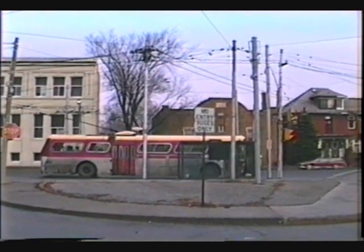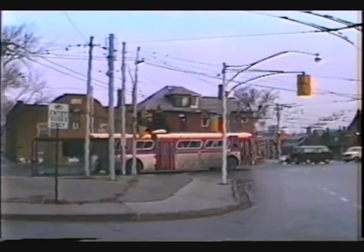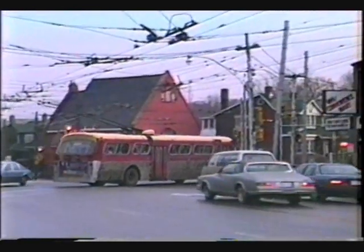The web of overhead wires at Keele and Annette was always a favorite of high-profile transport truck operators who found ways of tearing down portions of the overhead. This intersection's wires were the very first to be removed.